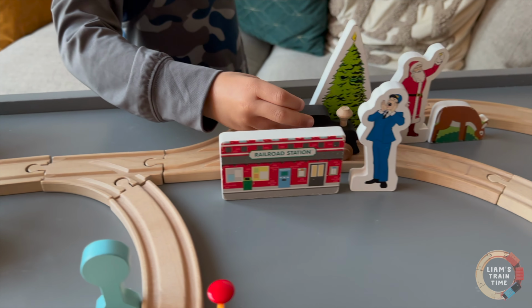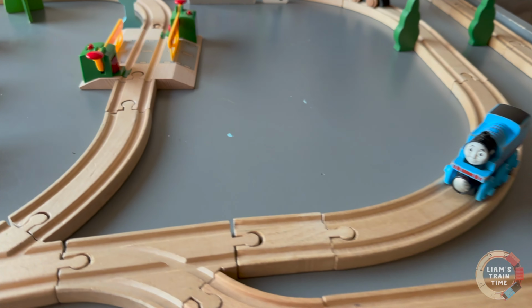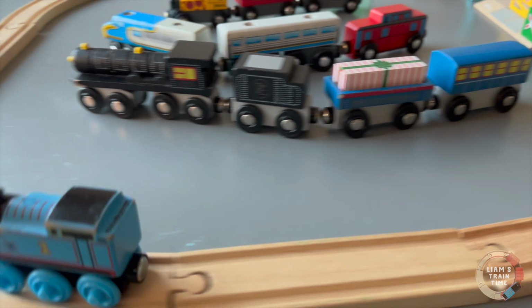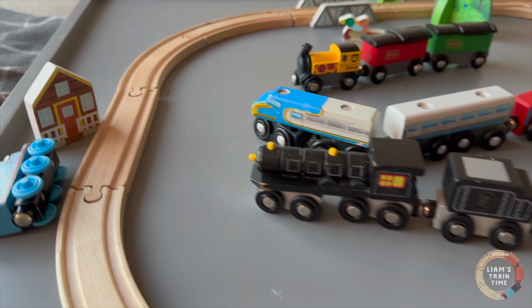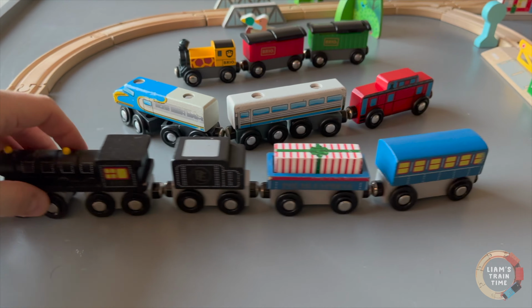Oh no, it's going this way. What are we gonna do? Is it gonna hit? Oh no, I hope it's not gonna hit. Okay, Thomas. Don't worry. No, I just threw him off the tracks. Who else? Who else is in our lineup? Let's go with this fun train.